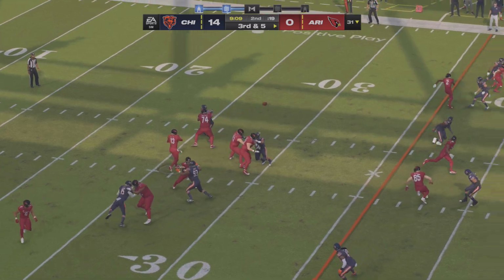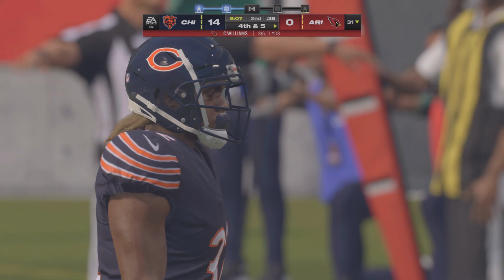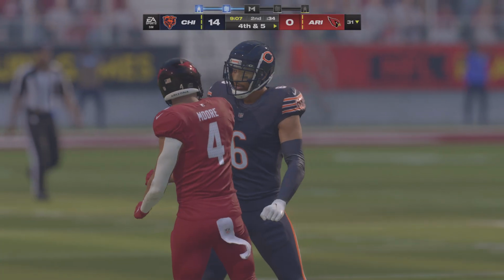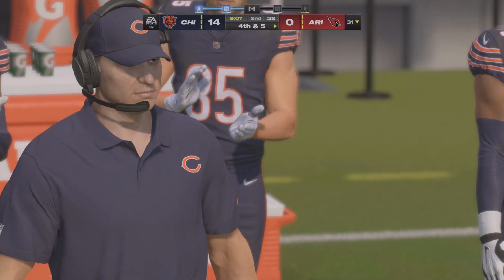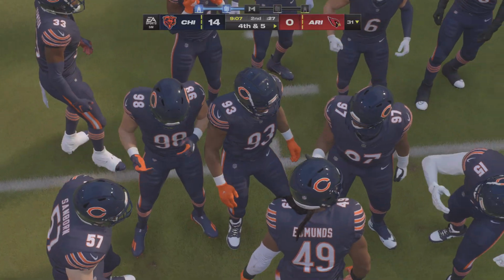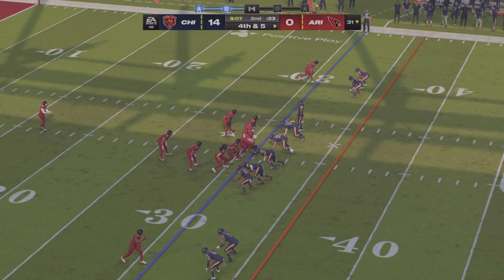Back to throw. Williams. And that will be incomplete. The passing game not in sync here early. And now it's 4th down. Nice back-to-back plays defensively. They're stacking momentum now. 1 incompletion, 2 incompletion. They're going for more. On 4th down, Matt Hawk is on to punt.